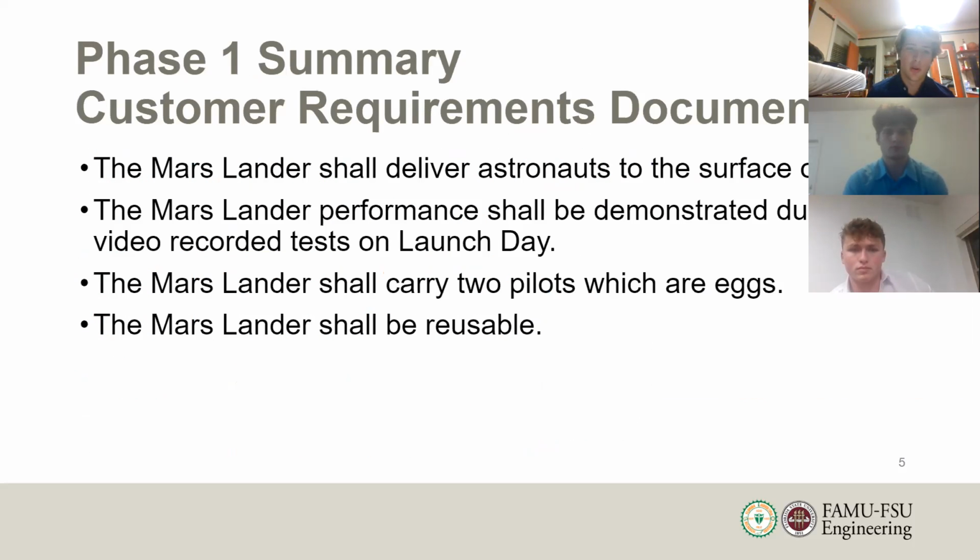The phase 1 summary for this customer requirements document: this Mars lander shall deliver astronauts to the surface of Mars. Its performance shall be demonstrated during videos recorded on launch day. It shall carry 2 pilots, which are eggs, and the lander should be reusable.